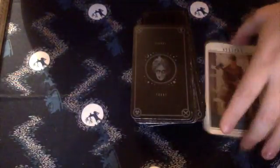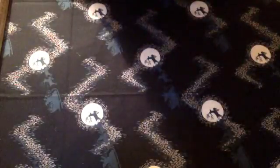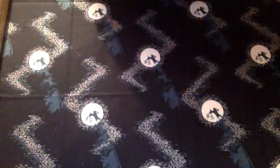It took me a long time, and I did see it once or twice, and then when I picked it up and started using it, I obviously used it around Halloween time more than any other. I really fell in love with the deck. I love the artwork on it. I love the sayings behind it, and I mean, how can you not like the case? It comes with bullets. So yeah, that's another one of my favourites that I've used.